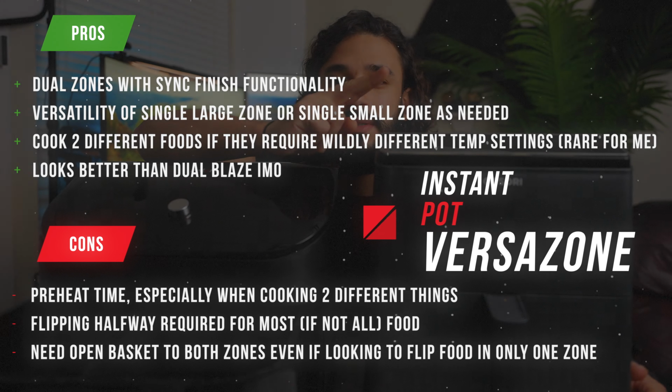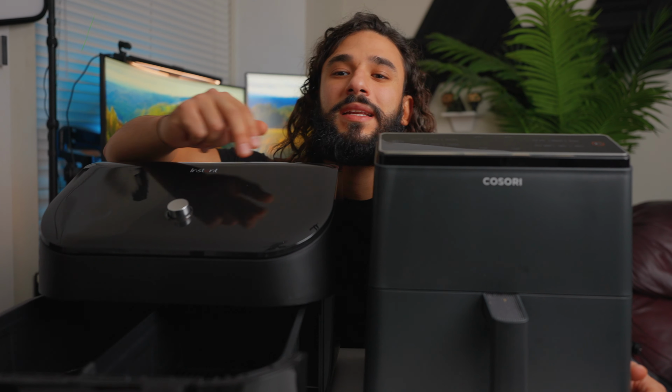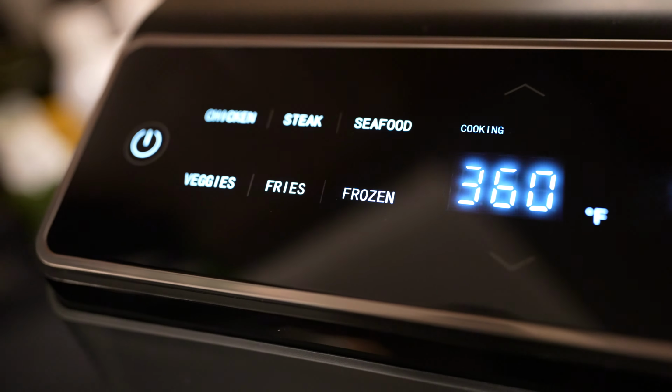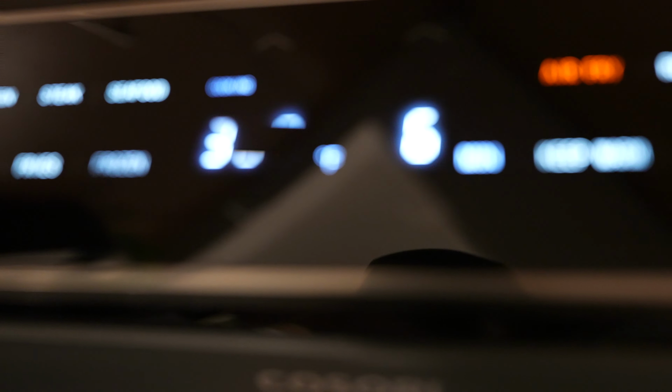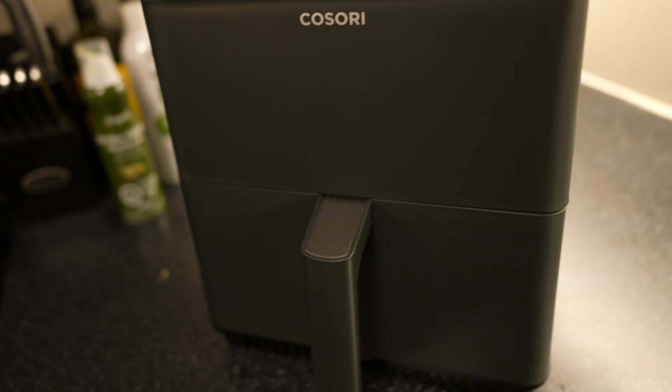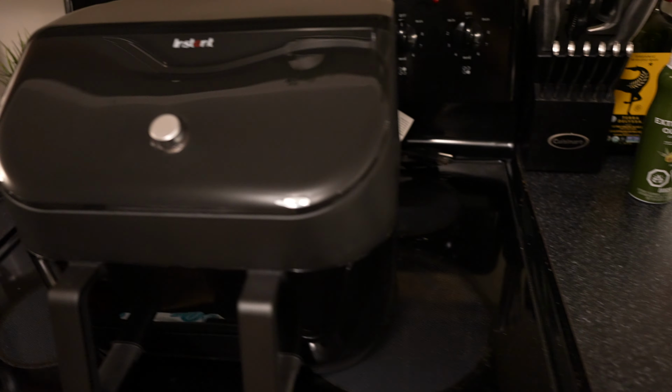You can get crispy results out of the Cosori Dual Blaze faster than you can in the Instant Pot VersaZone in my experience. Just the ease of use of the Cosori Dual Blaze makes me want to use it more. That's my 2 cents. This is the review I wish was out there and would have saved me a lot of time from watching countless hours of different video reviews.